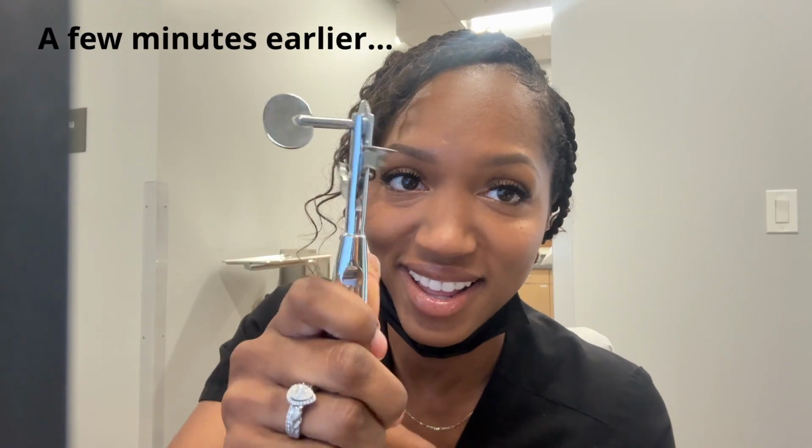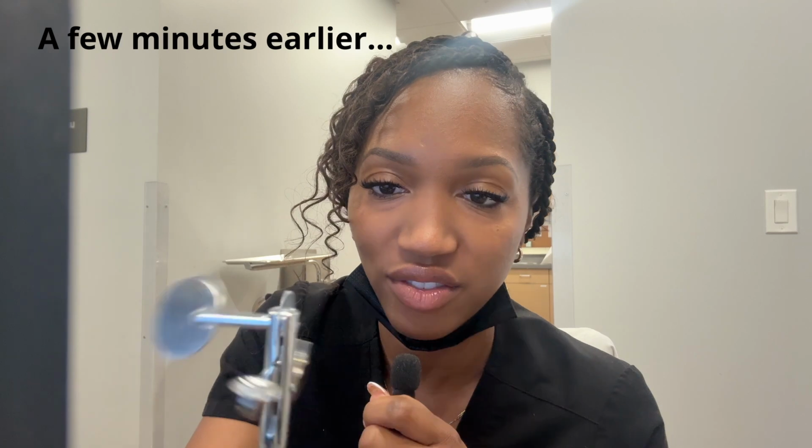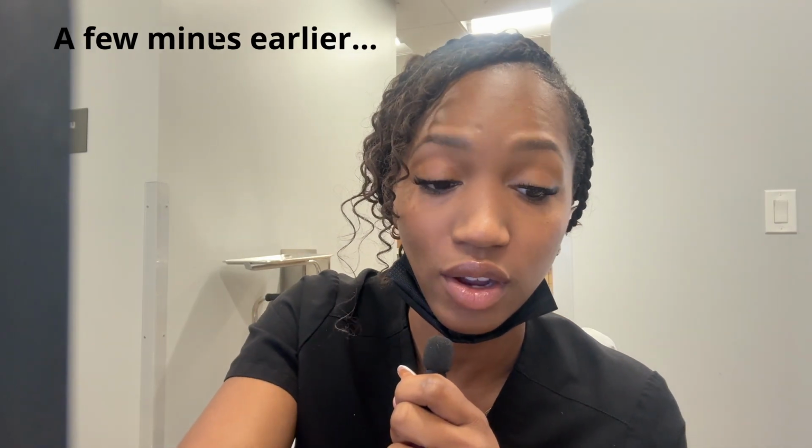So I actually got really excited because you guys know I love doing things that I've never done before. And I've never removed a ring from somebody's finger. I've never used a ring cutter. So now is my chance. I found one. I just practiced on myself a little bit. I have never used a ring cutter a day in my life.